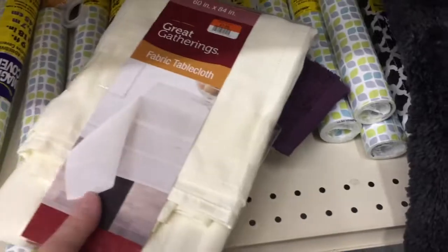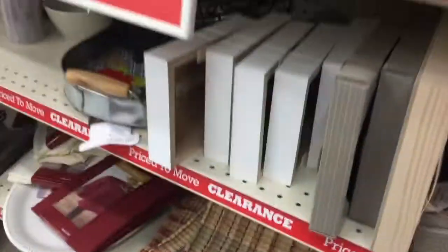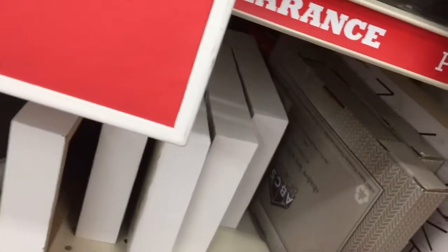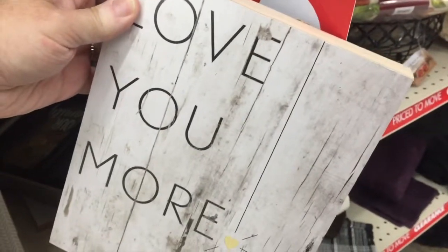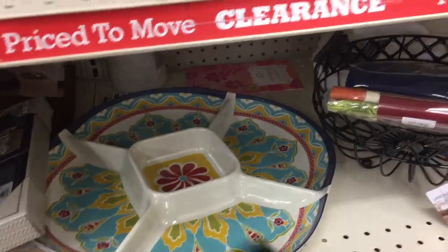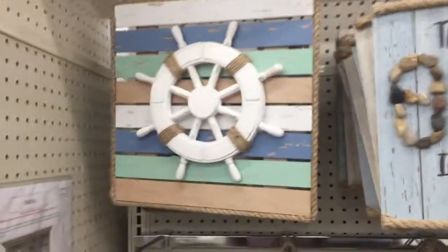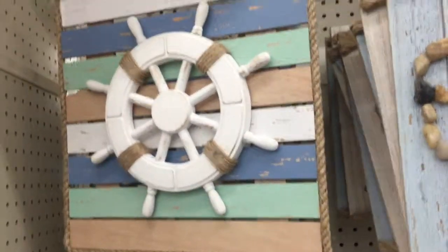And they have this section with some great things every once in a while, and dirt cheap too. So look at all that. So if you need a rug, some curtains. Sometimes there's dishes back here, little picture things. Aw, isn't that nice? I love you more also. Little platter. But it changes quite often. Living on the coast, these things are so popular, especially with tourists. So here, check these out. Okay, I actually kind of like this. I have a section that used to have a clock. I need to measure that and see if that'll fit.